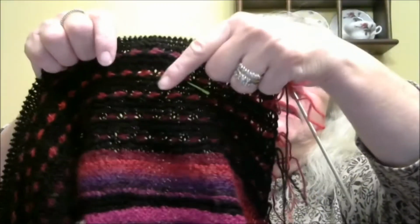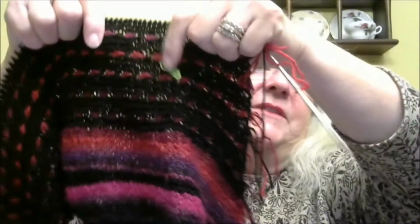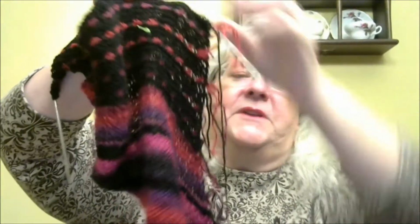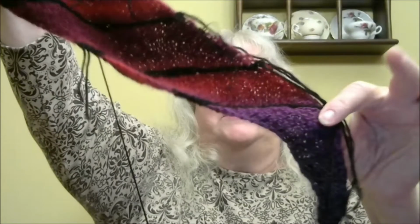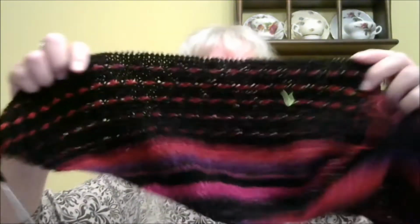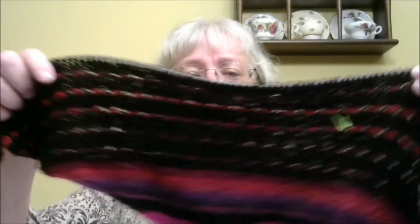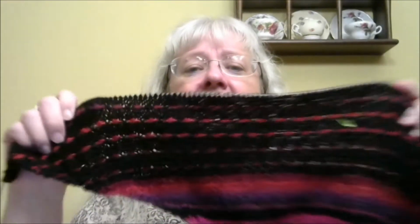So this is my On the Spice Market, and this is where I was, where is it? There. That's where I was last week. I did not go to knit. This is what I usually take to knit night with me, and I didn't go this week. So there it is at the beginning, and it goes all the way up to here. I'm in the fun stitchy part. There's a bunch of these rows that are like this.